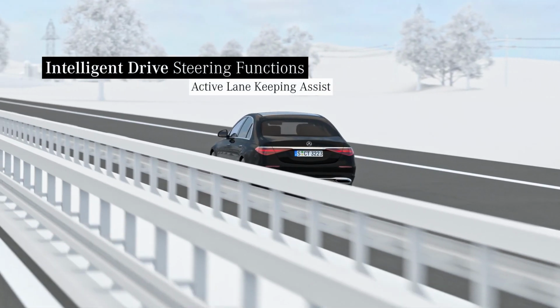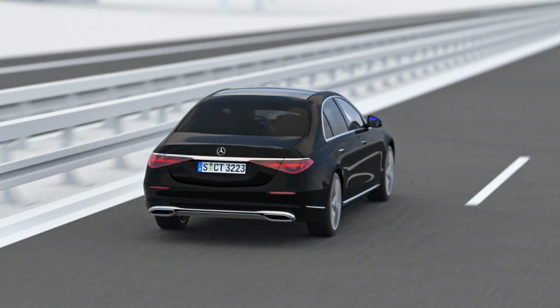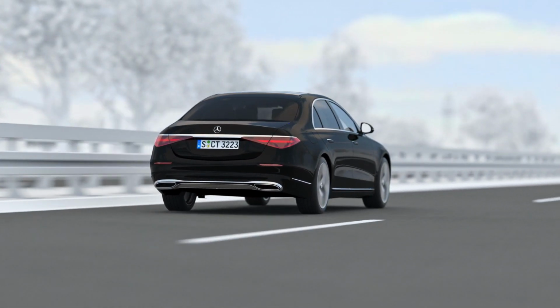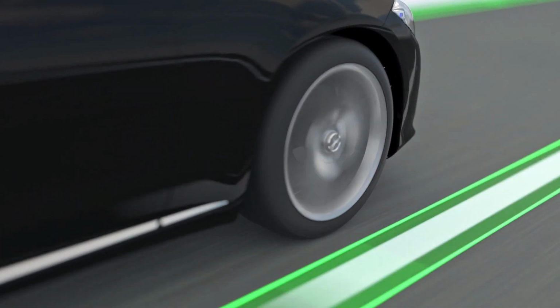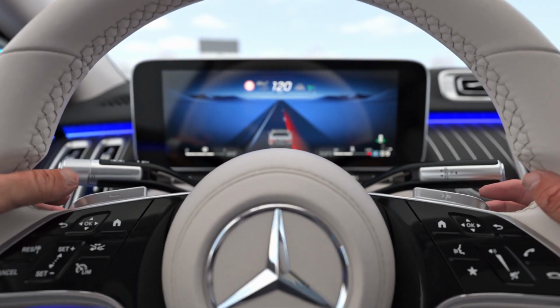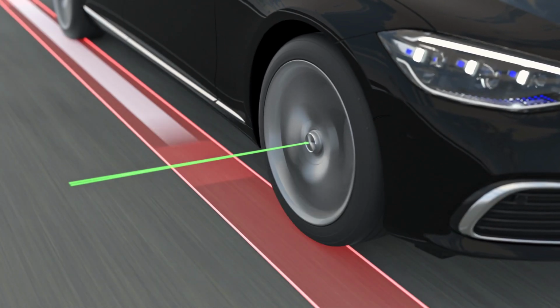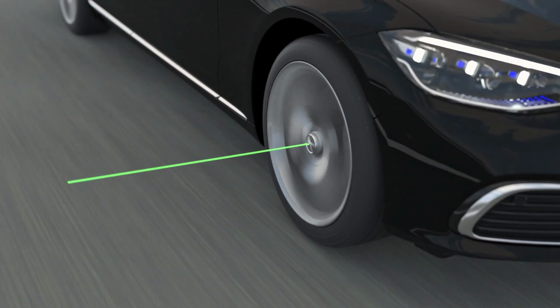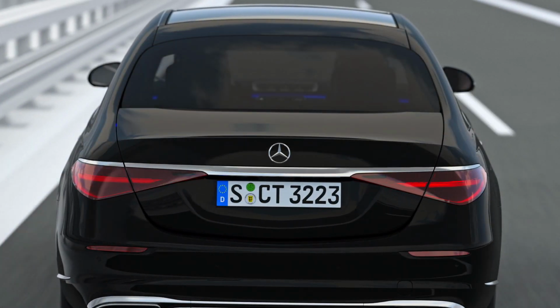Your Mercedes also keeps its eye on the lane. The Active Lane Change Assist can prevent accidents due to unintentionally leaving a lane. If the lane markings are crossed unintentionally between 60 and 250 km per hour, the steering wheel vibrates as an indication for you to countersteer. Up to approximately 200 km per hour, your Mercedes is additionally guided back into the lane via a cooperative steering intervention.